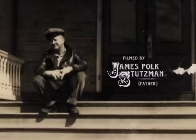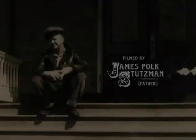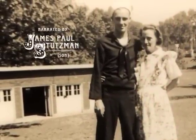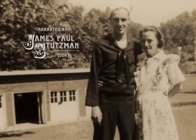My father, James Stutzman, who was lockmaster at Lock 37 until it was decommissioned in 1962 with the building and the opening of Markland Dam.